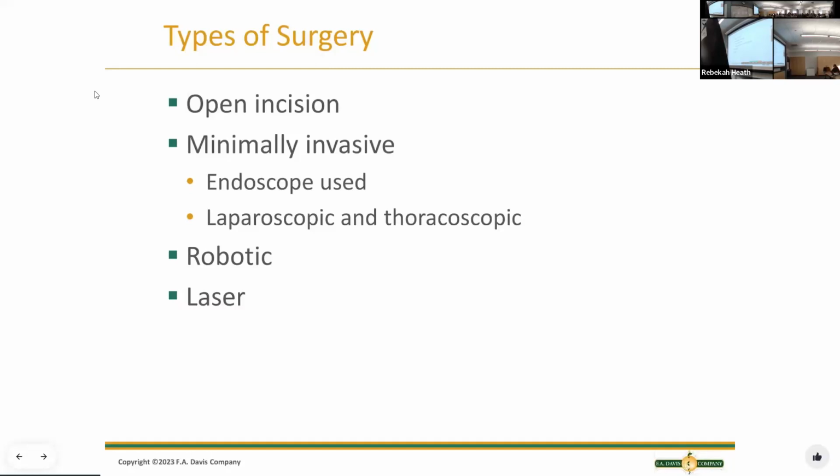So they usually will do the larger instrument or the larger piece goes through your belly button. And then they use a couple other sites where they also put instruments in. They blow up your belly with surgical gas, so your belly cavity looks kind of big. And then they use those tools to go in minimally invasively so that their hands are not in there, like maybe if it's your gallbladder. The surgeon's hands aren't inside of you taking out the gallbladder. They're using these instruments through these little incisions they've made.